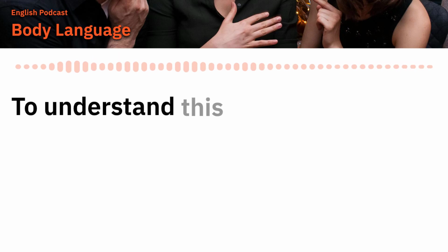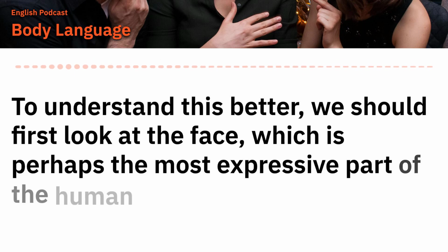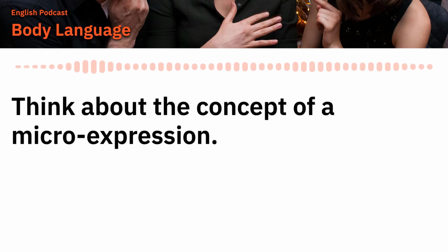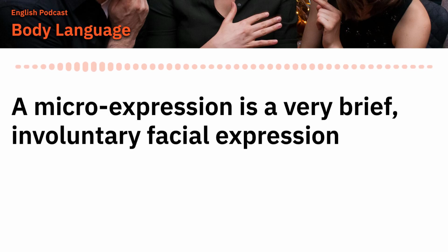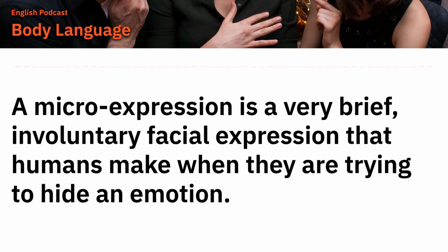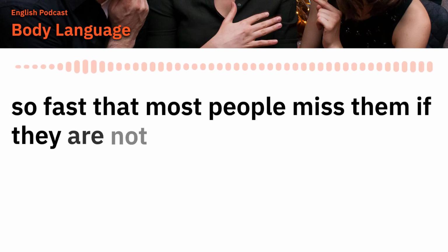To understand this better, we should first look at the face, which is perhaps the most expressive part of the human body. Think about the concept of a microexpression. A microexpression is a very brief, involuntary facial expression that humans make when they are trying to hide an emotion. They happen in a fraction of a second, so fast that most people miss them if they are not looking closely.